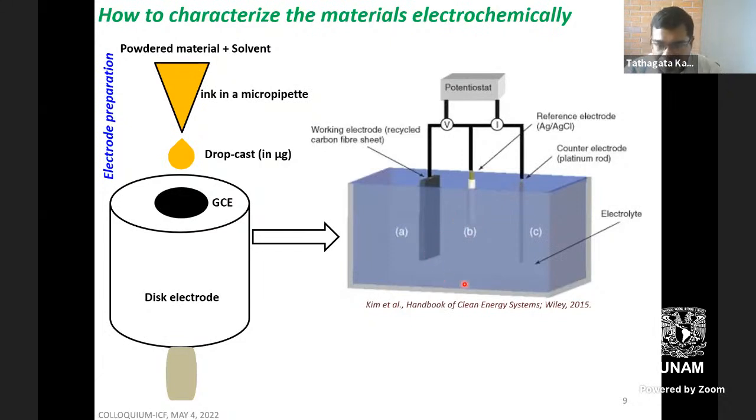That means this cell is filled with an electrolyte. So the connection between the working electrode and the counter electrode is made by the electrolyte. The electrons flow out of the counter electrode and into the counter electrode, thereby balancing the charge of the working electrode. With this reference electrode, we can accurately control the potential of the working electrode, and all these three electrodes are connected to a potentiostat.